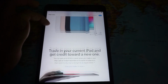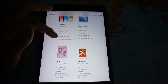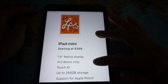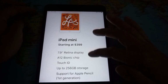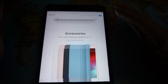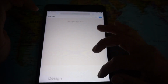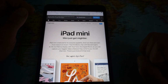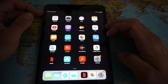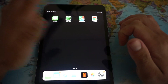Yeah, as I told you before, I would like to upgrade to a later edition. See, the iPad mini is starting at $400, and I think you can buy yourself an iPad mini 2 for, yeah, I think about $150 or even less, if you can find yourself a good deal. So for that amount of money, it's like, yeah, I think it's a good value proposition. Everything still works really excellent.